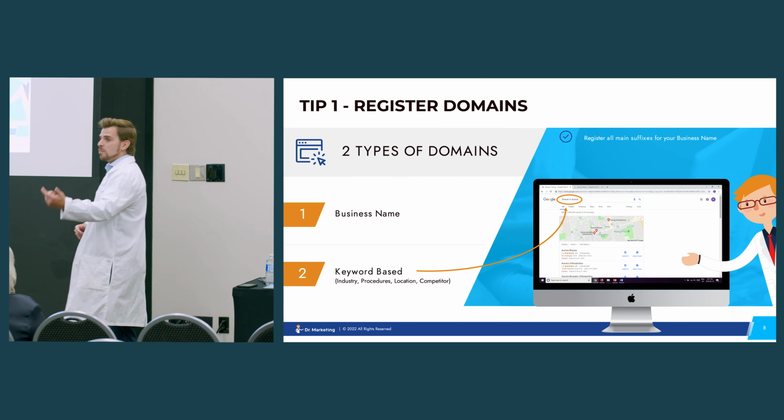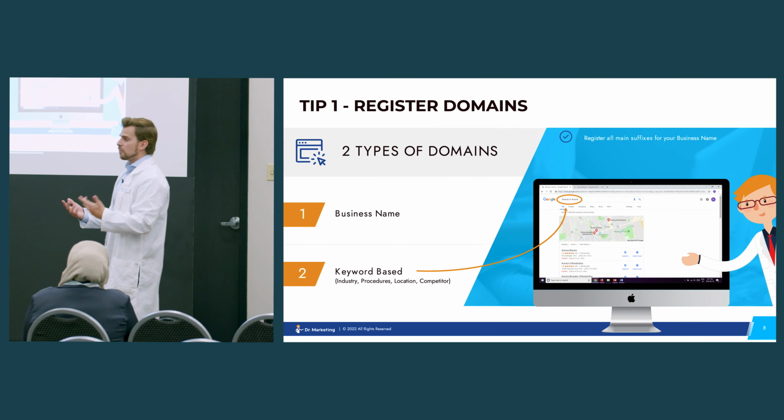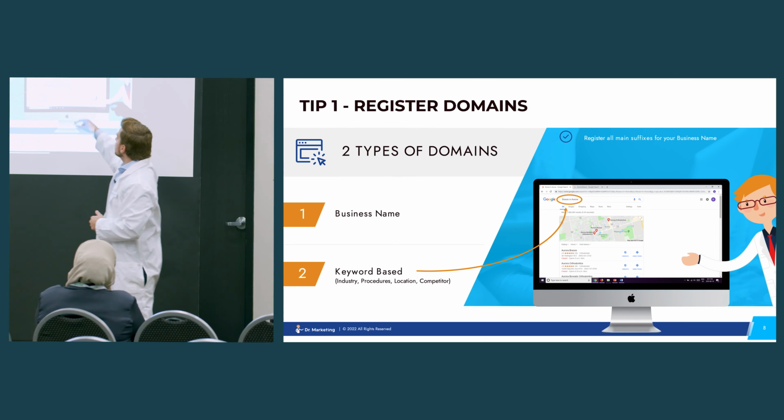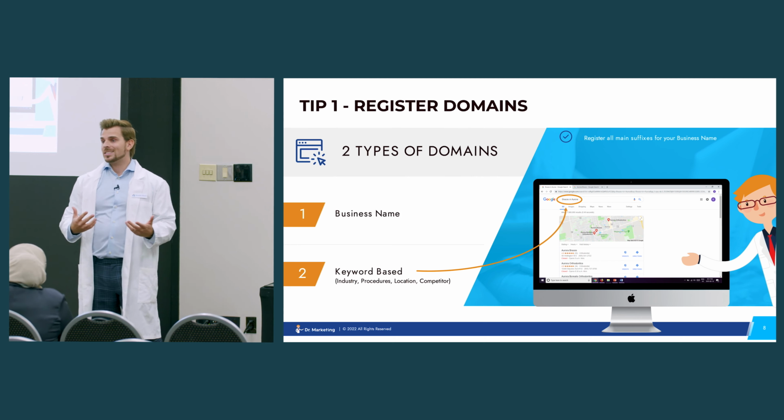Now, to prevent your competitors from doing to you what I just explained we could do to them, you want to take a preventative measure. I'm not sure if you can see that, I know the font is a little bit fuzzy, but you want to register the top 6 suffixes.